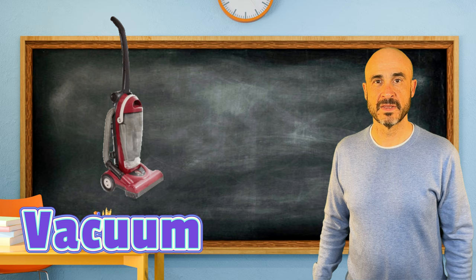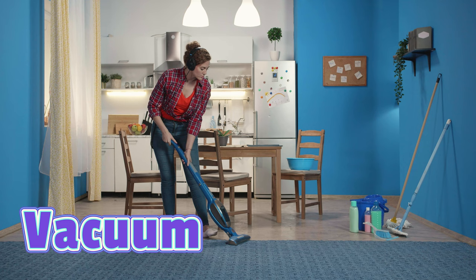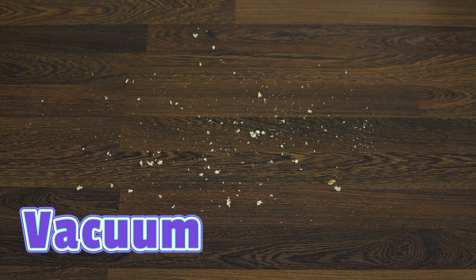Van. V is for vacuum. A vacuum is a machine that helps keep things clean, like floors and couches and cars. You can use a vacuum to pick up all the dirt. Vacuum.